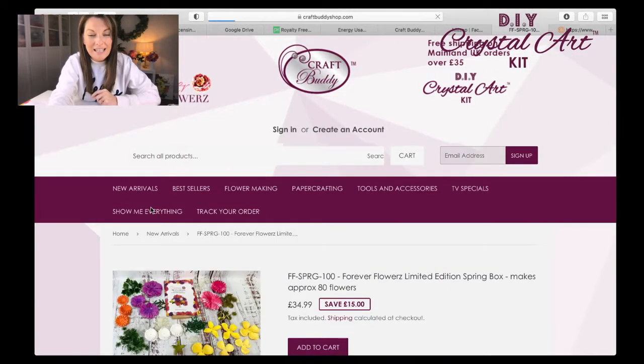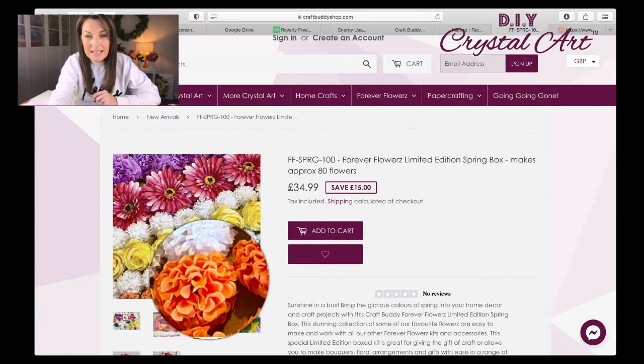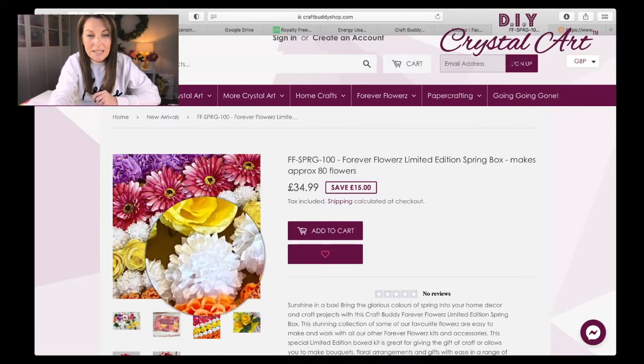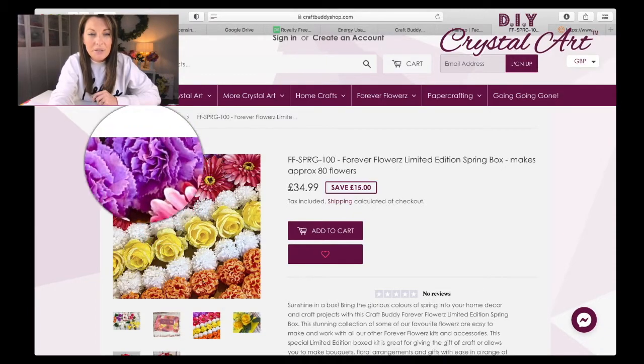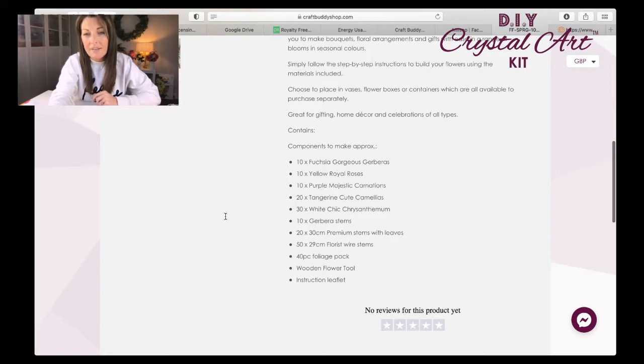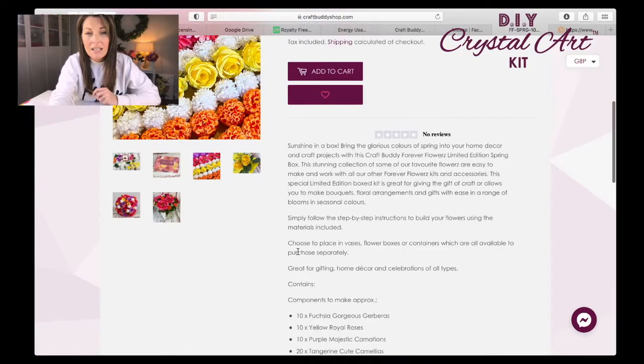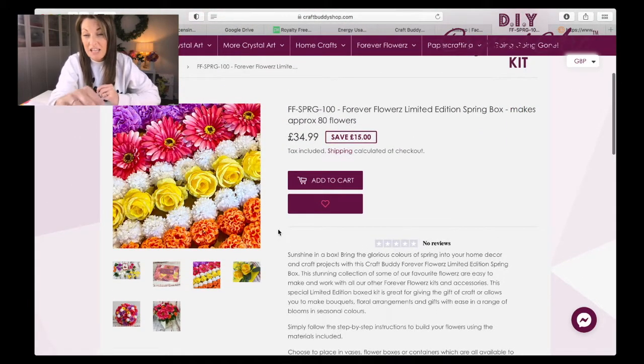But here, of course, we've got the Forever Flowers limited edition spring box. So here you can see all of the flowers that it makes. I'm going to show you them all nice and close up too. Camellias, chrysanthemums, your roses, the gerberas, and of course the carnations. And a full list of absolutely everything. So all of this stuff that I just unboxed, it's all in here, including, I missed out the most important thing, your wooden tool as well, which is everything you need. So this is an amazing price. There's a £15 saving, so it is £34.99, and that will give you either some of our best-selling flowers or a taster and starter kit for absolutely everything.